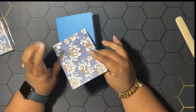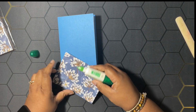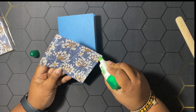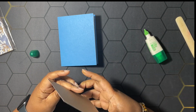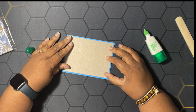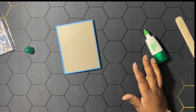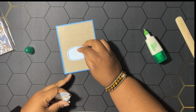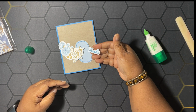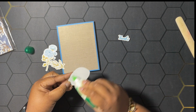So we're going to be using this sheet from the Designer Series paper, and we're going to glue this down. I love this side, but it did not suit my project needs today. So we're going to be using the opposite side. And then the rest of the things come from the Ephemera Packs. So this one comes from the labels, and these 2 come from the flowering, and this one comes from the Say Something. So we're going to go ahead and glue these items down to our card front.